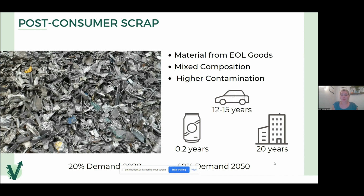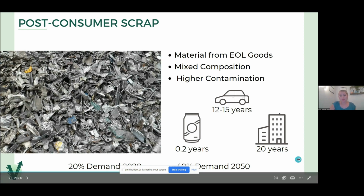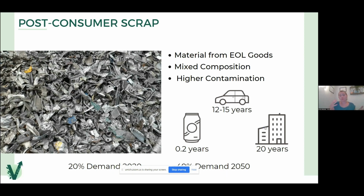So there's that inconsistency between the alloys that were originally used and the alloys that are needed today. So post-consumer scrap today meets 20% of all aluminum demand, and it's projected to meet upwards of 40% of demand in 2050. So really driving at, there's a lot of potential and a lot of material that's going to be generated as we increasingly use aluminum through lightweighting initiatives, and we need to be ready to capture that, as has been established and set up through this symposium.